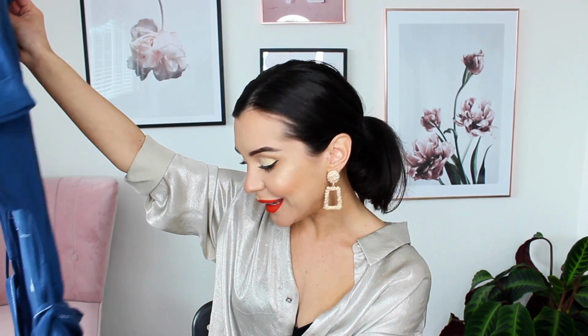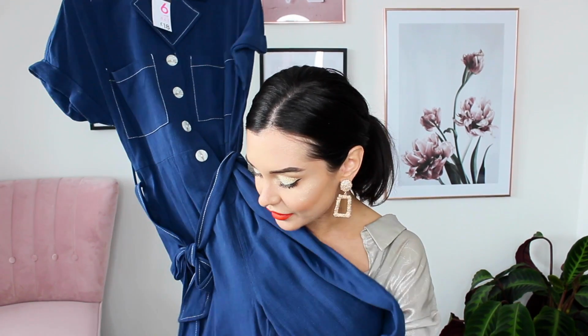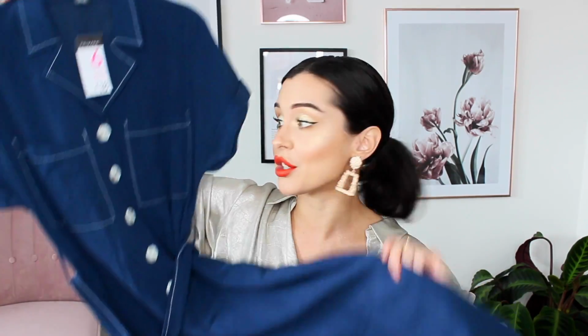Oh my god. I've just realised it's a jumpsuit. I haven't tried this on yet. Even better. Oh, that makes it a bit different to my black dress. Okay, so basically it's exactly the same as the black dress, except it's blue and it's a jumpsuit. I actually love that so much, buzzing with that.